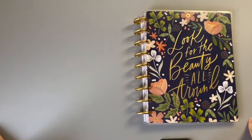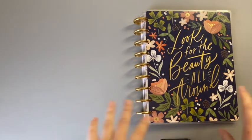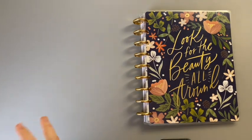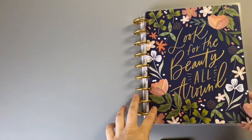Sorry guys, I got cut off by the kids coming in from being outside, but I wanted to flip through my classic now to show you what I've been doing while I'm just kind of off of a regular system, and show you which planners I've been using. So you guys already know, if you've been here a while, I love the dashboard. So you'll see a lot of that in here.